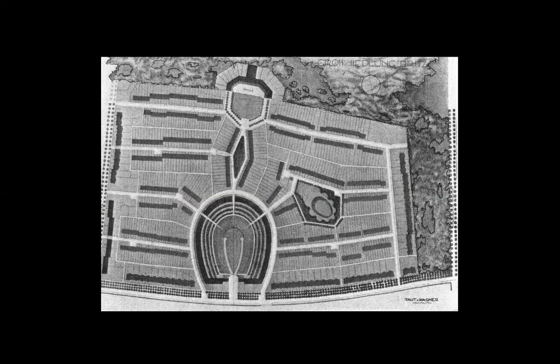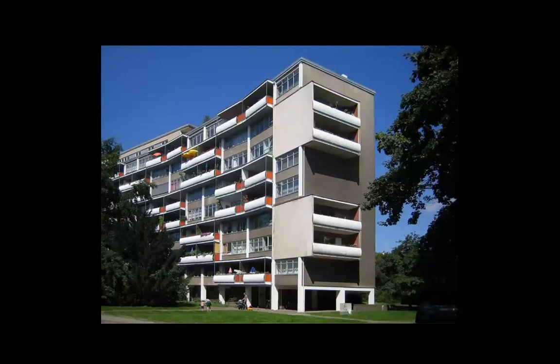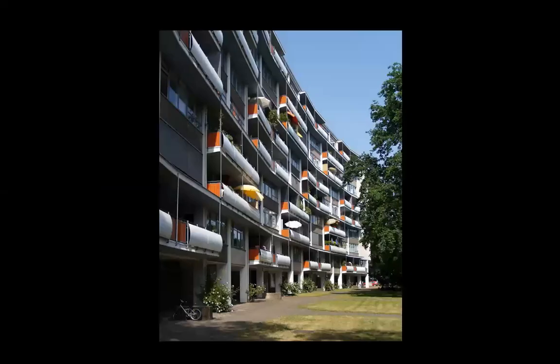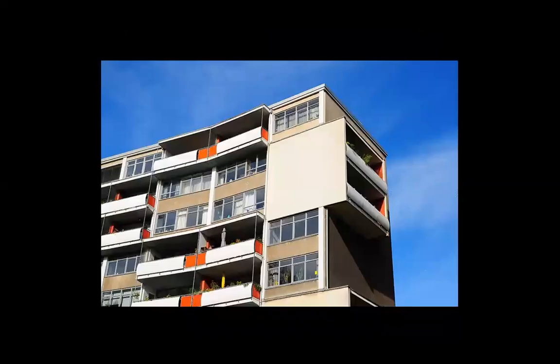I've heard her. Walter Gropius, Interbau exhibition. As I told you, Berlin invited important architects in the 30s, in the 50s, and in the 80s. This is what Walter Gropius built in Berlin in 1957. This building, an apartment building. It's not bad. Maybe it's not very, very wow, but it's not a bad building. 1957, Walter Gropius, returning from the United States after the end of the war and building in Berlin. We know what he built in Dessau for Bauhaus, the school he founded, but this is in Berlin.